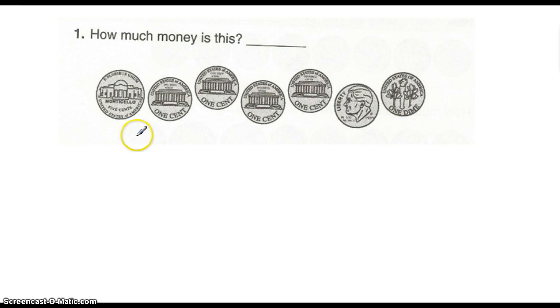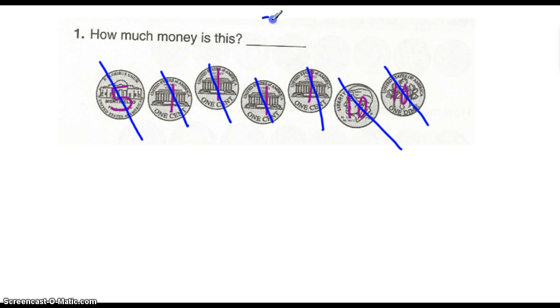Alright, let's go back and do our counting. We knew this was a nickel worth 5, a penny worth 1, another penny worth 1, a penny worth 1, a penny worth 1, a dime worth 10, and another dime worth 10. Well, let's start counting the coin that's worth the greatest value, the dimes. 10, 20. Switch gears. 25. Switch gears again. 26, 27, 28, 29. Did you come up with 29 cents?